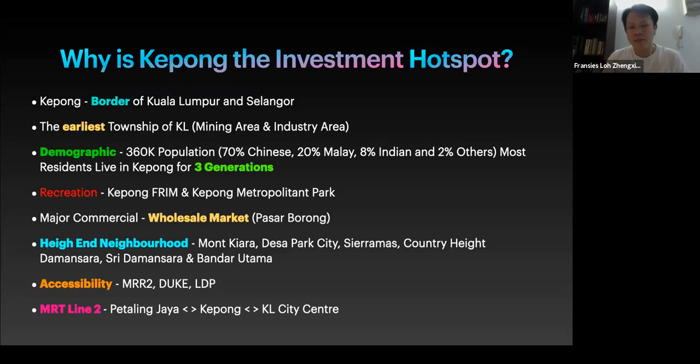The size of the Kepong Metropolitan Park is about 234 acres. To see how big 234 acres is, you can compare it to KLCC Park. KLCC Park is about 50 acres, so it is about four times bigger than KLCC Park. It's actually one of the largest parks in KL.